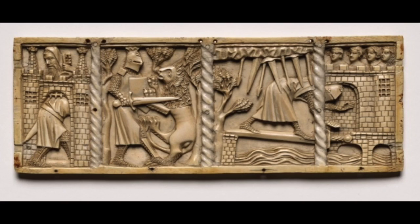The identities of these characters is still debated today, with some saying that the old man is Galahad from the Arthurian story. Others suggest that Gawain is the knight who is shown entering the castle. For the sake of this particular casket, the idea that Gawain would be shown previous to the scene with him and the lion makes the most sense. The next scene shows Gawain and the lion.